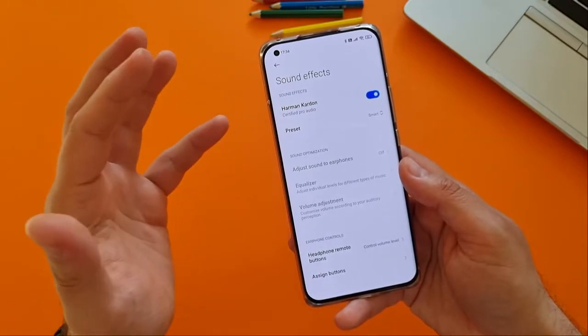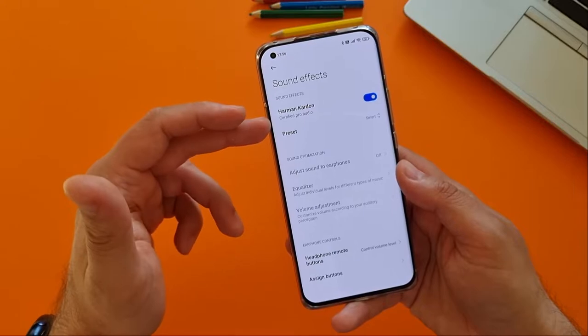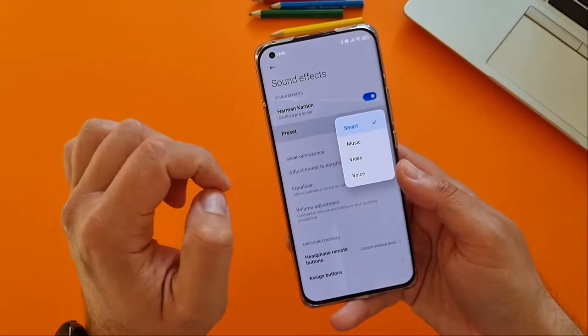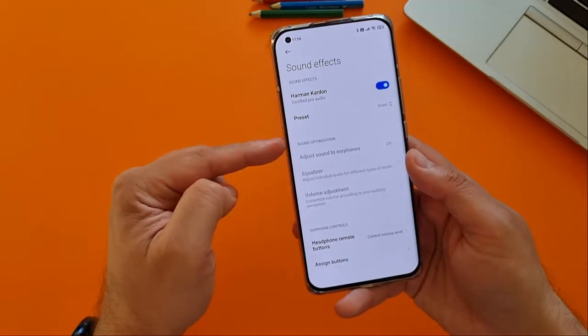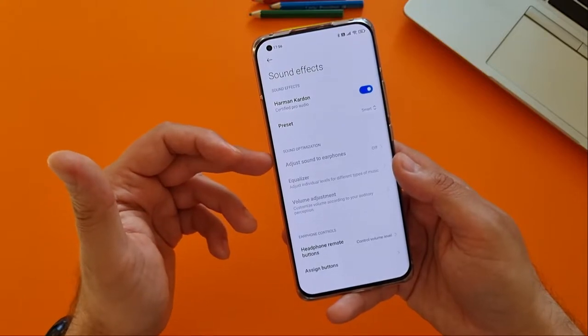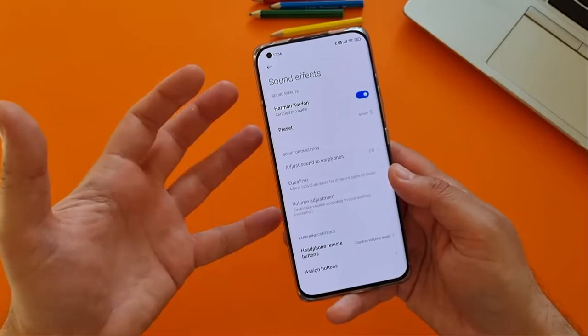Though Harman Kardon is probably more than a gimmick, if you go to the settings and sound effects, you can see sound effects Harman Kardon certified pro audio. And you have different presets: smart, music, video, voice. And of course, when you connect headphones to the Mi 11, you have the option to optimize sound. I'm really happy with what they did here. It really feels premium, and that's the right way to be.